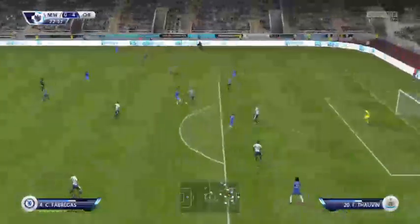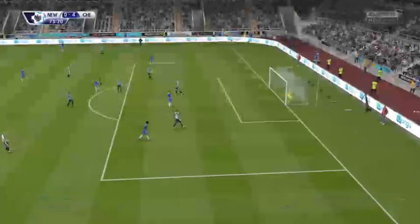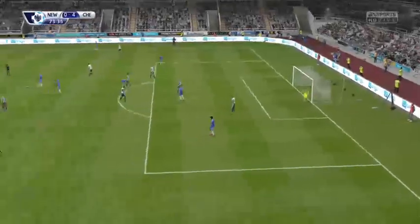Cesc Fabregas. The shot's on! Well, maybe he was a bit complacent there. They are leading, but it was a bad miss.